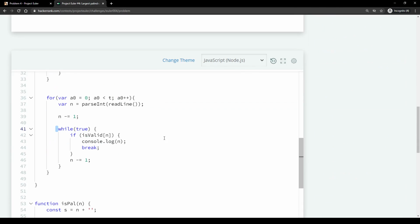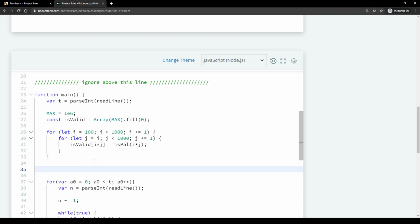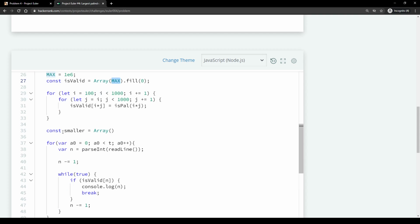So I was mentioning that you can also do it in constant time by pre-computing. Let's see if we can make that happen. So I'll make smaller. So what will it contain? I will pre-process this array so that smaller will contain, for every index, the last valid number. If you don't know what pre-processing means, it is basically processing data before answering the queries so that queries are faster. So we spend some computation time here so that each of our queries is faster.